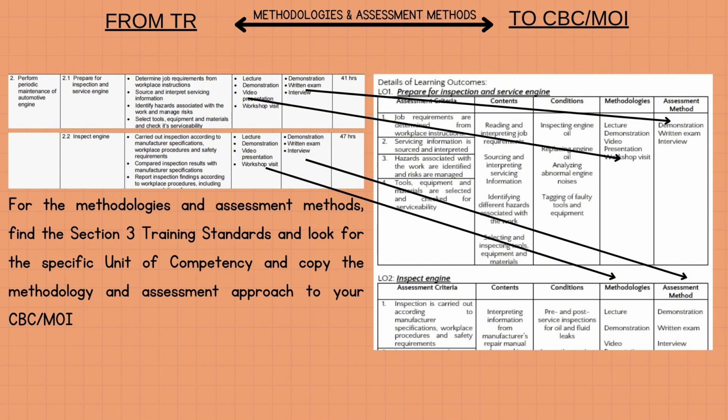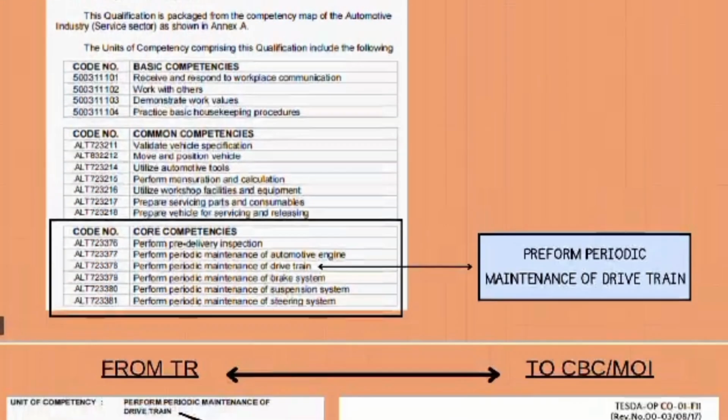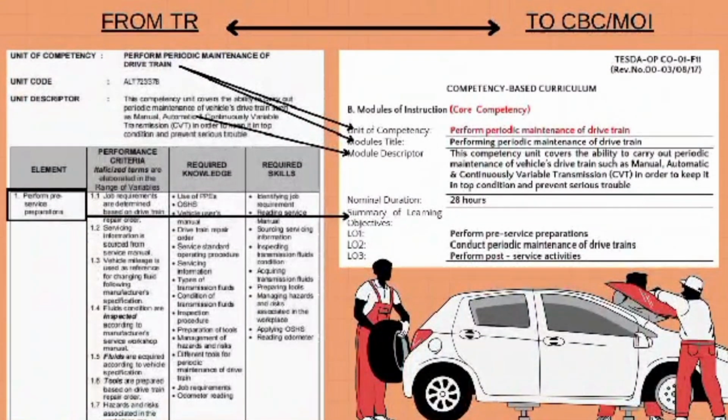Next reporter, Kayla Sandrino. The third unit of competency in the core competency, which is to perform periodic maintenance of drive train. From TR, the unit of competency is perform periodic maintenance of drive train. To CBC, the unit of competency po is kinapi po namin to CBC. And also, the module titles is nilagyan po namin ng ING para mas maging action word po siya. Kaya mas naging performing periodic maintenance of drive train.